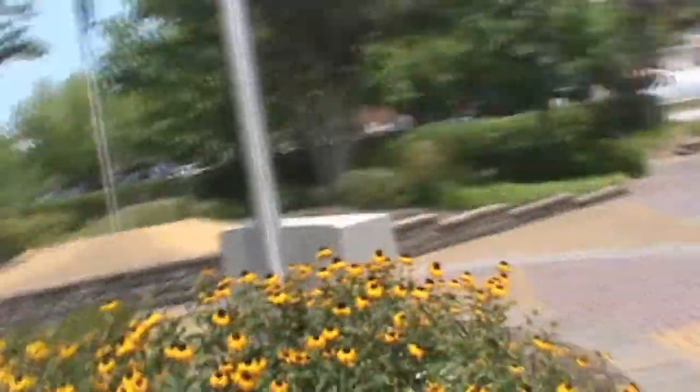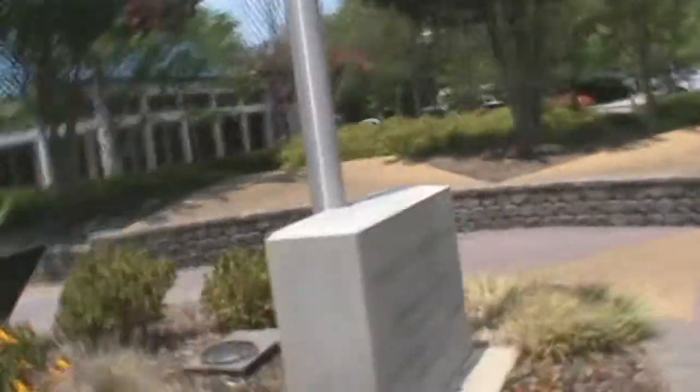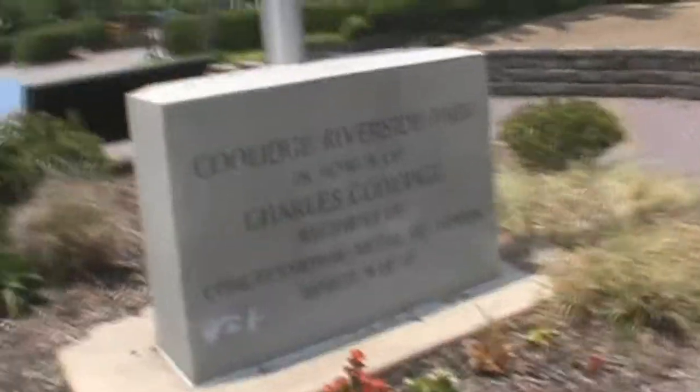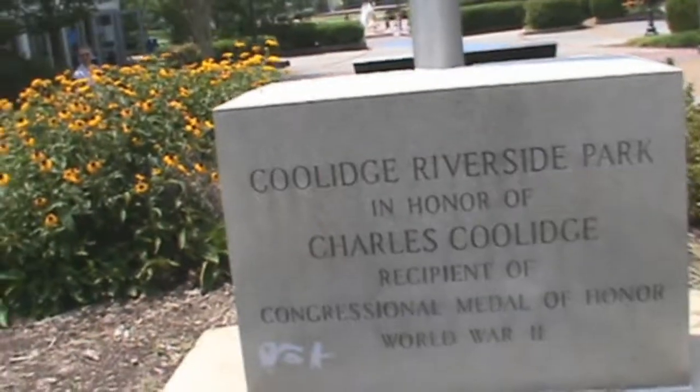There's flowers there, as I said. Never knew that history of Coolidge Park. Get to learn something new every day. And here it says, on this entrance sign, Coolidge Riverside Park, in honor of Charles Coolidge, recipient of Congressional Medal of Honor, World War II. You can see that flag way up there. I don't want to drop the camera, so I don't know if I got that, but oh well.